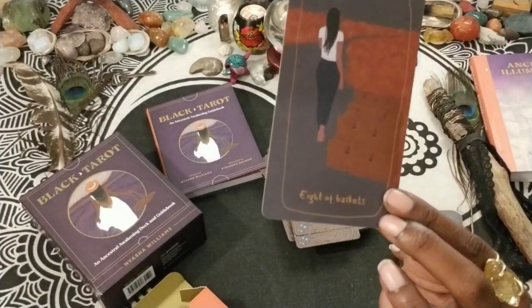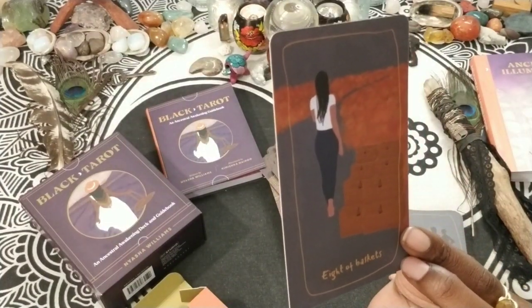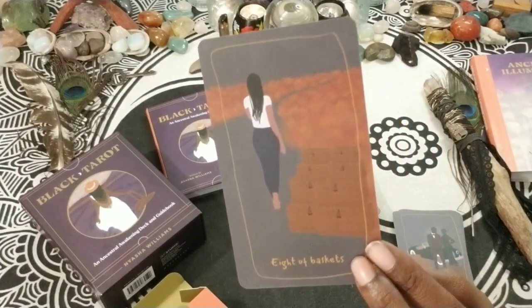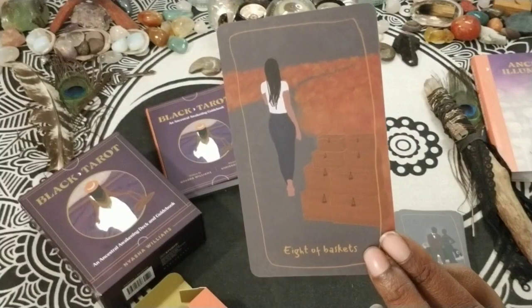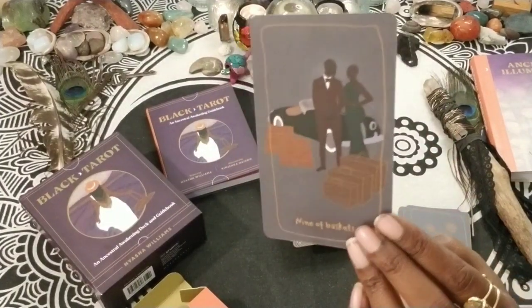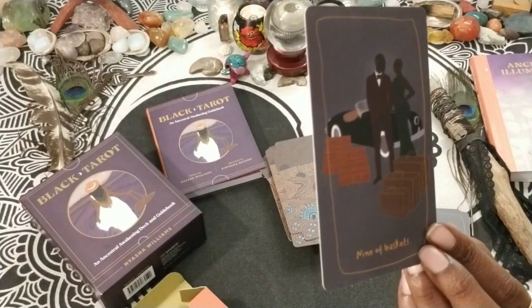We have 8 of Baskets. Oh, it's even, all the baskets are empty. She's walking away. There's a quiet flow to this deck that I'm really appreciating.